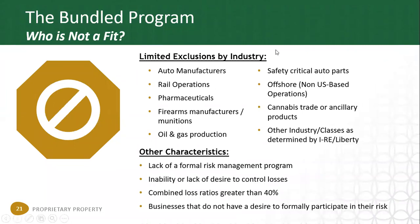When we think about who's not a fit, there are some industries that the program won't touch. Those industries traditionally are a little bit harder for carriers to underwrite, for carriers to get comfortable with, and our bundled program is not an exception to that. So auto manufacturers or businesses that make safety critical auto parts can't participate in this program. Cannabis trade, not surprisingly, is not allowed in this program. So anybody that is directly related to the cannabis industry, or even maybe on the peripheral of the cannabis industry, may not be eligible for this.